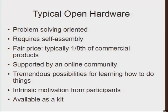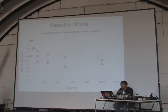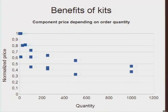Like in all these projects, you have intrinsic motivation from the participants. And now in the open hardware case, very often they are available as kits. So the difference from software is the self-assembly, the price reduction, but also that you have to pay something to get it. You cannot just download it. And why the kits? That's very simple. If you buy parts for 200 or 400 kits, the price goes down to about half. So it makes much sense that one person or one company buys the parts and then just redistributes it.